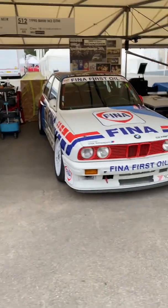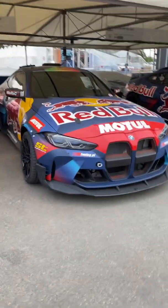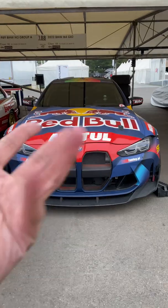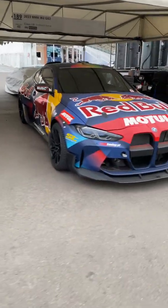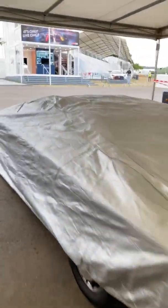Right, DTM cars, BMW M3 DTM, another one over here, followed by, looks like they're new ones. We've got a new M4, gosh, it's just the size of the grille. It's going to eat me. M4 G82 cars. To be honest, I'm not sure of the numbering, but I'm sure it makes sense.